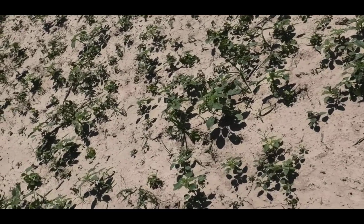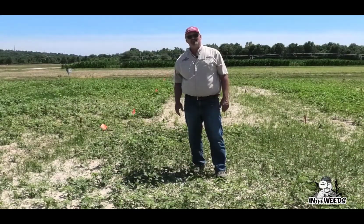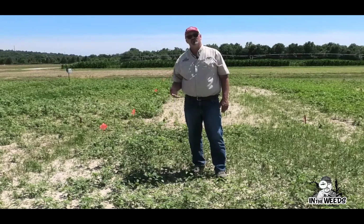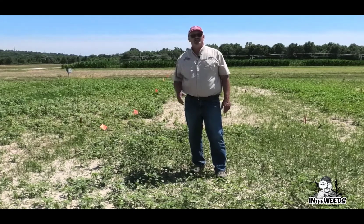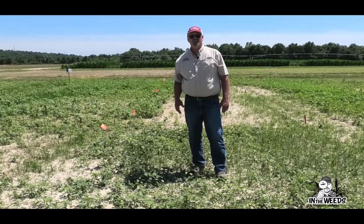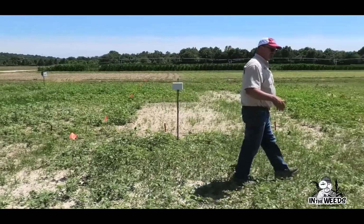It emerged a few days or maybe even a week after our tillage event, and with a plant of this size, 10 to 12 inches, again, there's absolutely nothing labeled for the control of this, hence the value of using a residual herbicide.